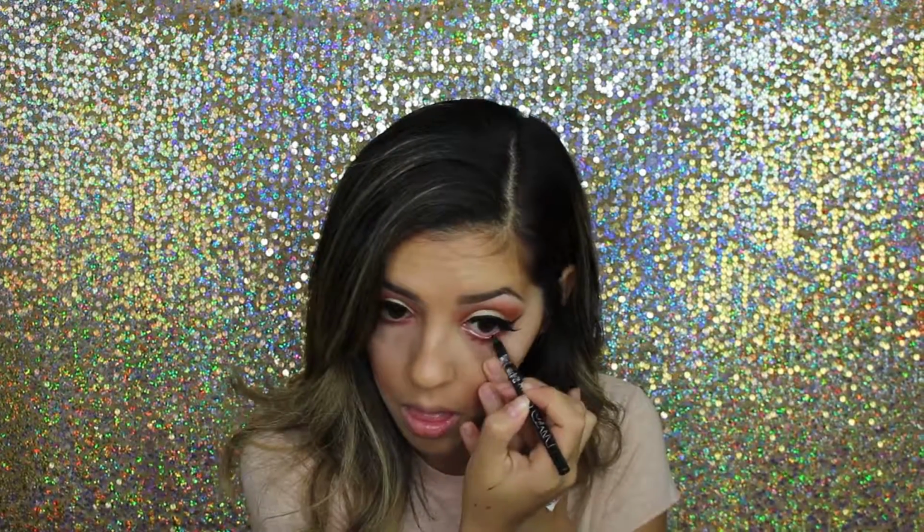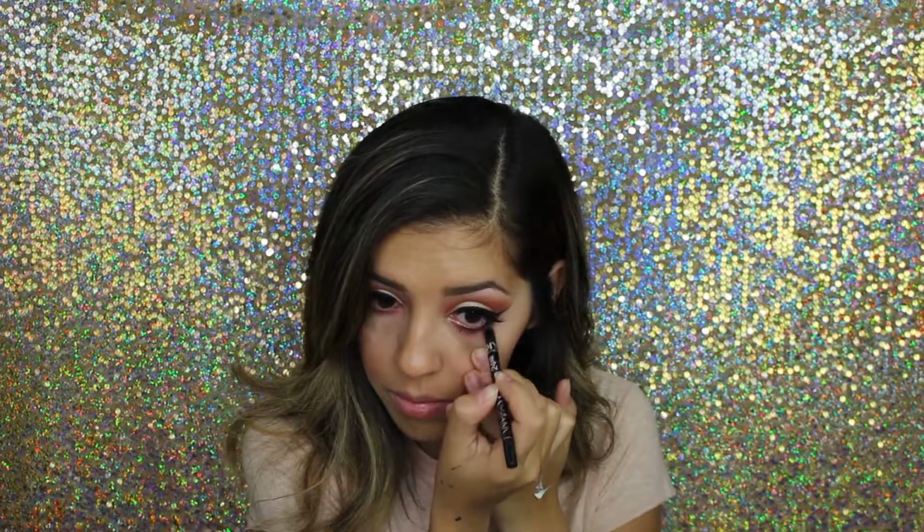Now for creating our bottom liner, I'm going to go back in with the Modern Renaissance palette, and I'm going to mix the color Venetian Red and the red ochre, which we've already put on our top lids, and I'm going to use a Morphe S20 brush in order to really create that smoky lash line. After that, I'm going to go in with the NYC 24-Hour Black Eyeliner. And this is going to be all the way around my waterline, which is the inside part of your eye, and really darken that area up just a tiny bit.